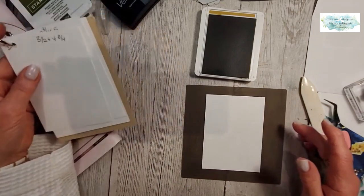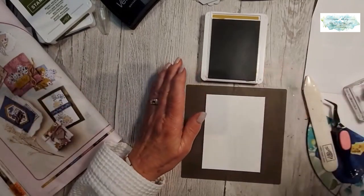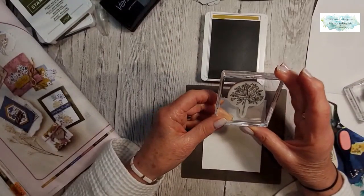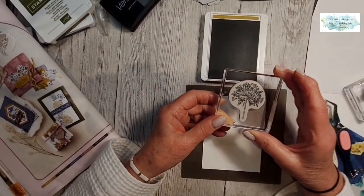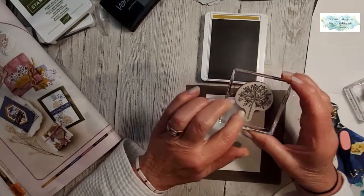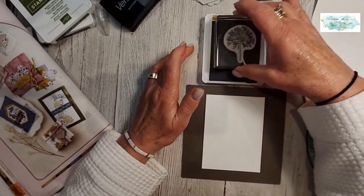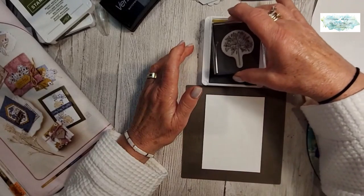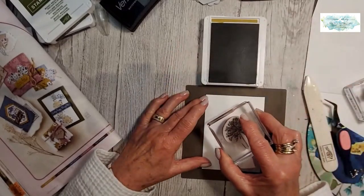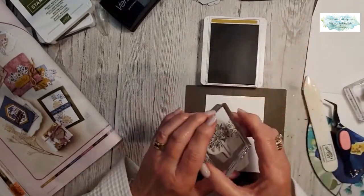All right, so 3 1/2 by 4 3/4. And I'm going to start with Wild Wheat. This is the largest flower that we're going to use. It kind of reminds me of when a dandelion goes to seed, but you can see through the flowers here. Now I'm not sure on this card if they stamped off to take off some ink, or if they did full strength. I'm going to go with full strength. So I'm going to do one here, and I'm going to do another one.